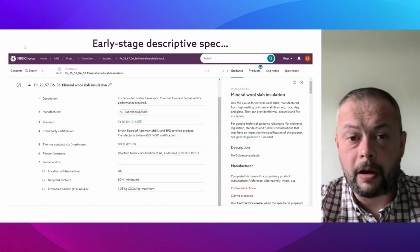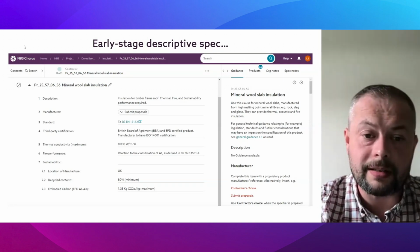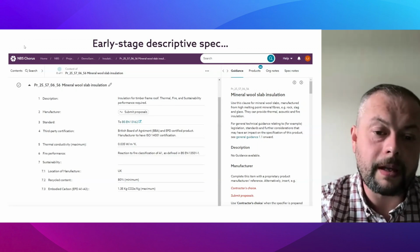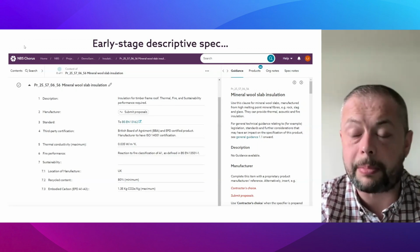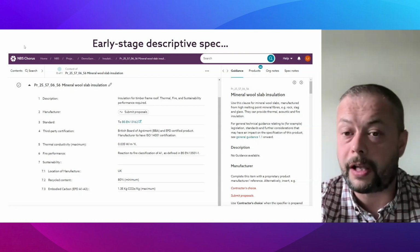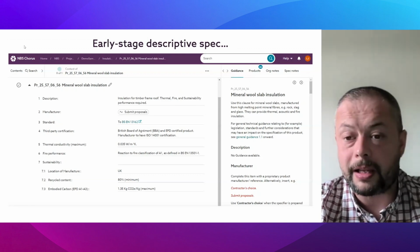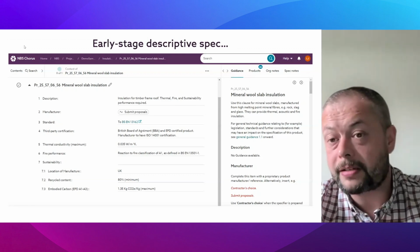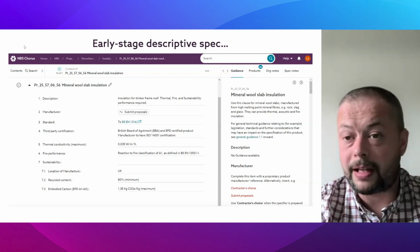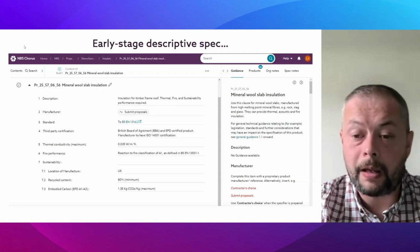We've got an example here of an early stage descriptive spec and what that looks like with an MBS Chorus, and you can see that what we're trying to specify here is insulation for a timber frame roof. It's got to meet obviously strict fire performance classifications, but it also has to have a high performance in terms of U value for thermal tightness. But then the specifier here is actually stipulating where the material needs to come from to minimise transportation emissions, the amount of recycled content as a minimum, and then the embodied carbon figures as a maximum.